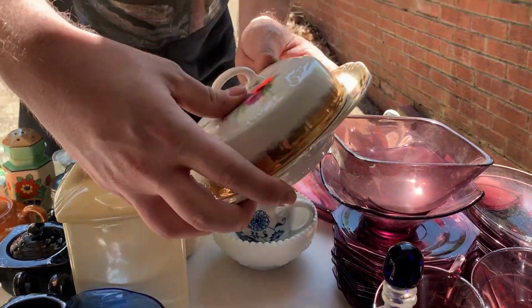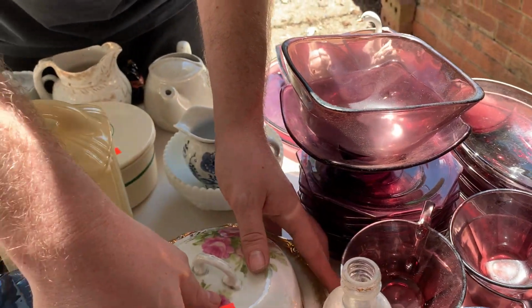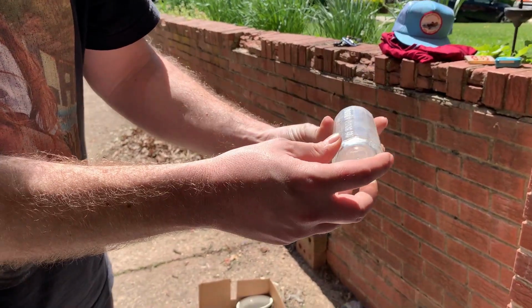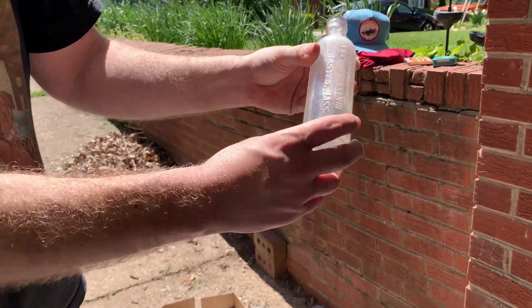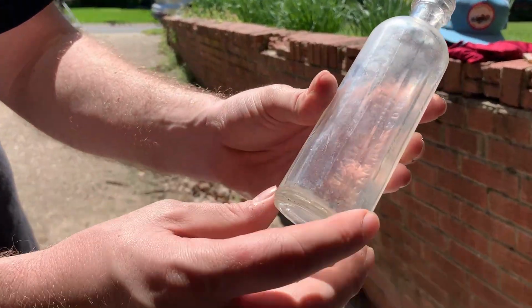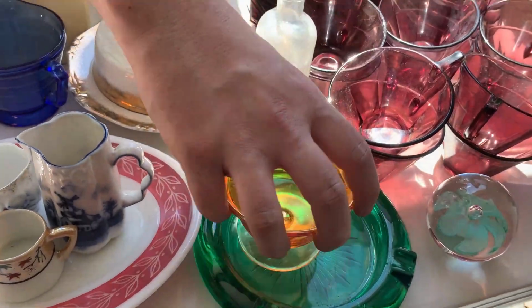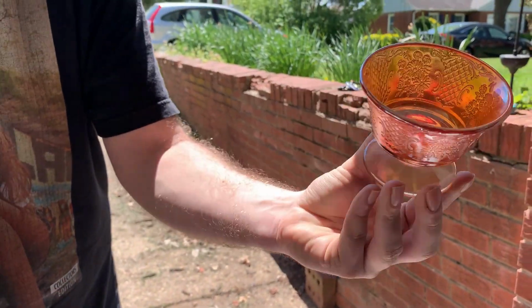And this is just a random stopper. I don't even know how that ended up in our stuff. Nice medical bottle. I love the shape of this one. Yeah. And it says Tuttle's Elixir, Boston, Massachusetts. If you guys can see, it's paneled. Yeah, really cool. And then a random sherbet, carnival glass, marigold.